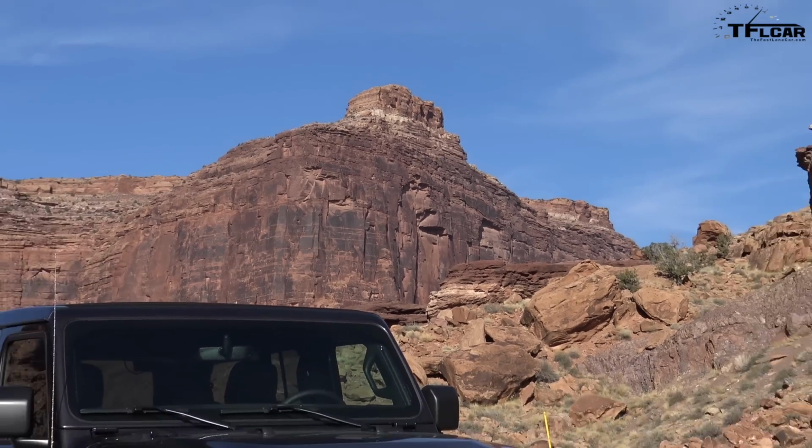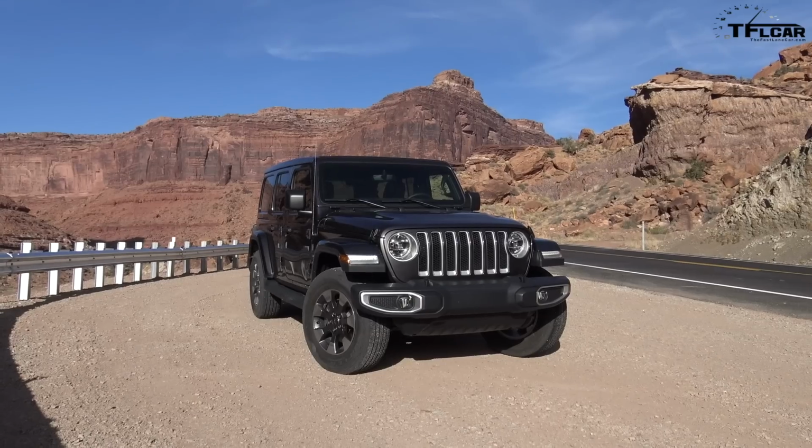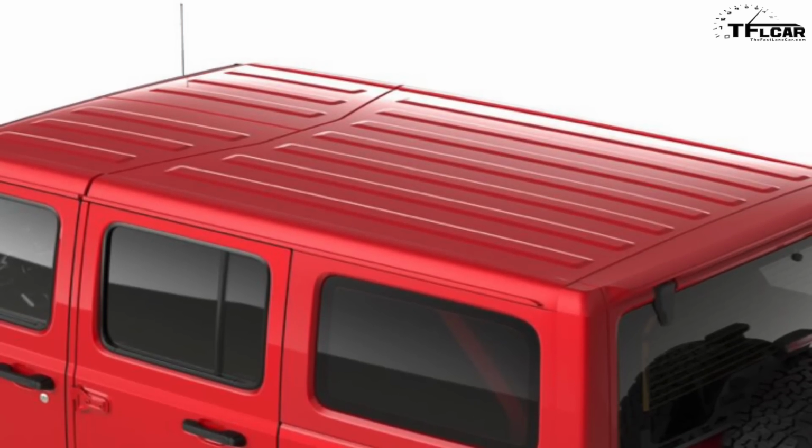The cold weather group, $600, we talked about that. The dual top group, safety packages, those are also all available for the same price. Another option on the Sahara is something called the body colored roof with freedom tops. That's $2,000, and it means that they paint your top the same color as the Jeep versus your traditional black freedom top. I don't think it's worth $2,000, but some people do.